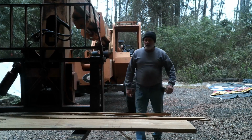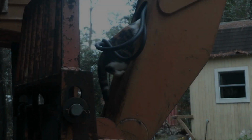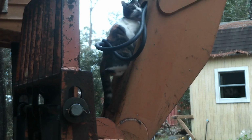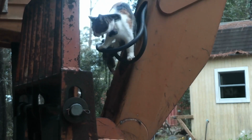I love having a telehandler: built-in sawhorses and transportation. Love it. So you can see, Freya Kitty, I have my QA inspector out here, making sure that everything is up to specs.